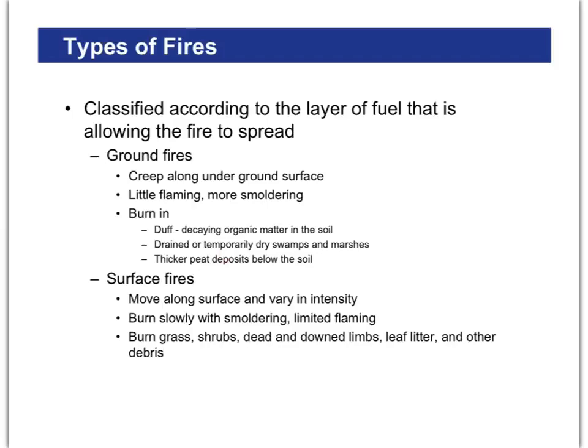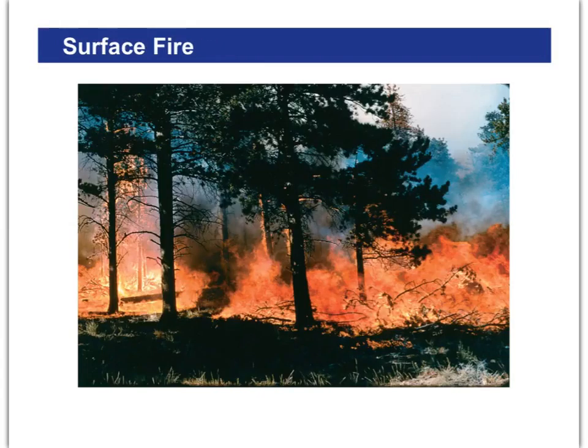Okay, we also have now surface fires. Surface fires are what take place not just on the ground, but they start to actually climb up the trunks and the stalks of trees and bushes, and these produce a little bit more flaming. Not a whole giant inferno, but maybe bigger sized pockets of flaming taking place. Definitely with some smoldering, but more flaming than with ground fires. So grass and shrubs, dead and down trees. This right here would be a surface fire. A lot more going on right there. Not just little patches of fire creeping along the ground, but considerably more flaming taking place.